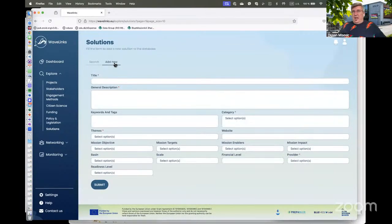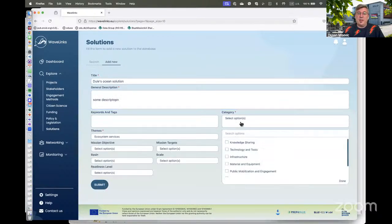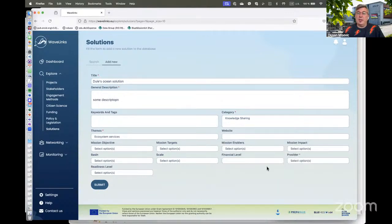adding a new solution. This was something that was a big and strong demand from multiple partners, and that we worked over a couple of months to include in the website, and it actually went fully live and working yesterday. So you're sort of the first ones to see it. So there are some fields that are mandatory that you have to fill out. And you notice that there's a mandatory field here that's a provider.